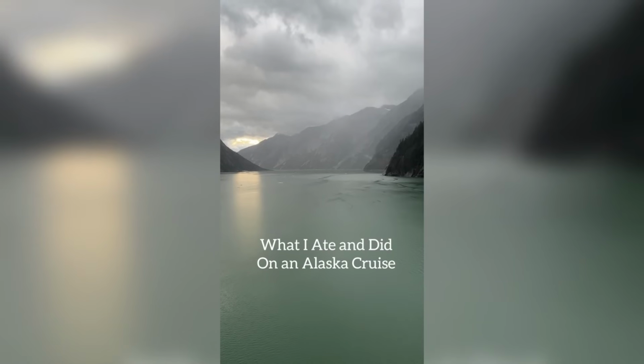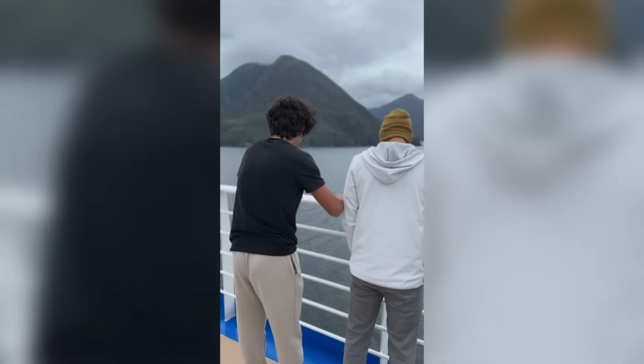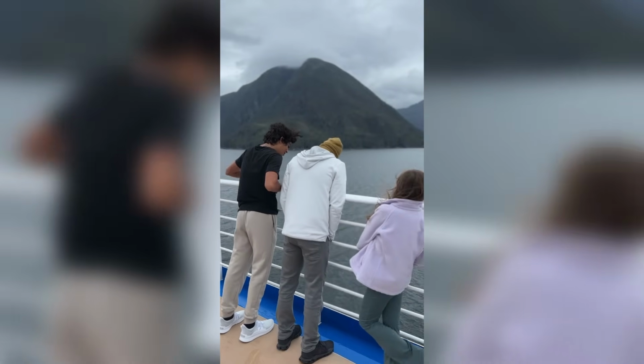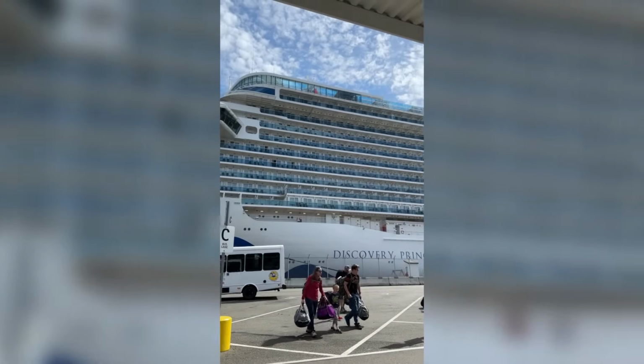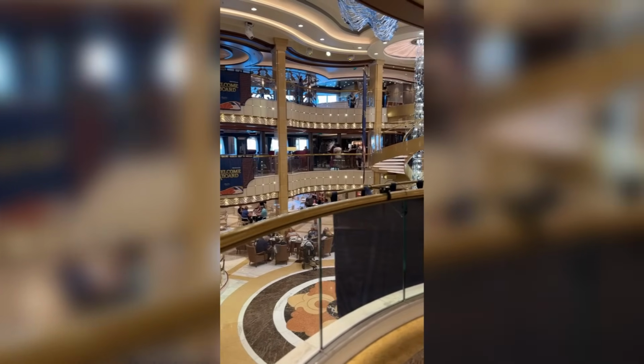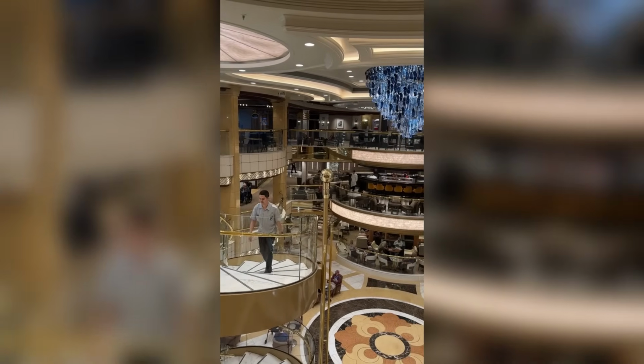What I ate and did on an Alaska cruise. So we have been traveling on our first cruise ever. We were super excited and didn't know what to expect, but it has been so much fun. First of all, I had no idea just how big cruise ships are, and this one was absolutely beautiful inside. I just couldn't believe everything that I was seeing.